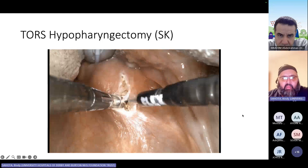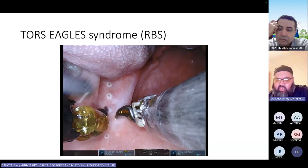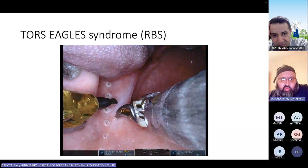Now, the next one's a video of mine. Unfortunately, I've not had a chance to edit it, so I'm going to be jumping around a little bit. I've got loads of my own videos, but the problem is I haven't had time to crop them as Prof has. So this is an approach for an eagle syndrome. So I've just mapped out kind of the bullet points of where I'm going to mark for the eagle syndrome.